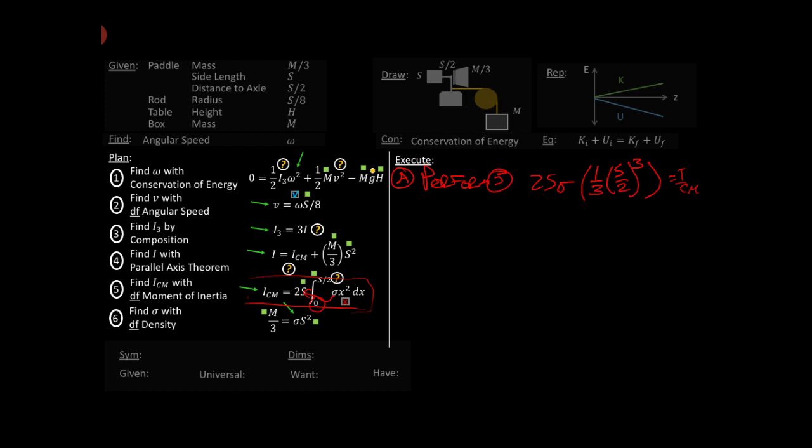Now, I don't want to scare you with this, but what I've got here is not what I want, right? Because I don't know sigma, right? That's a question mark over here. So I want to substitute that back in there. So I'll substitute 6 into A. I've used 5, I've used 6, I've used A. And that means I_CM, where I have the sigma, it becomes m over 3s squared.